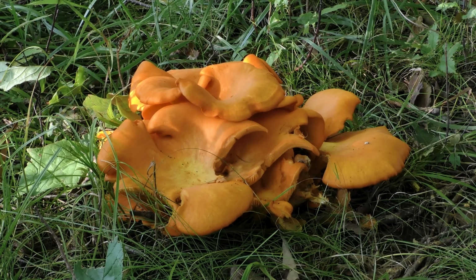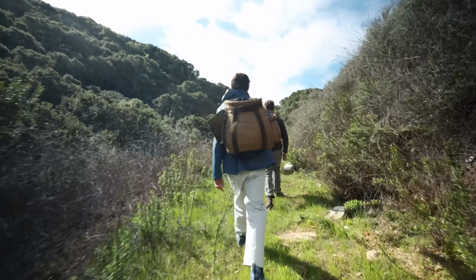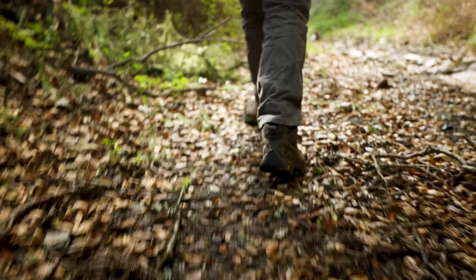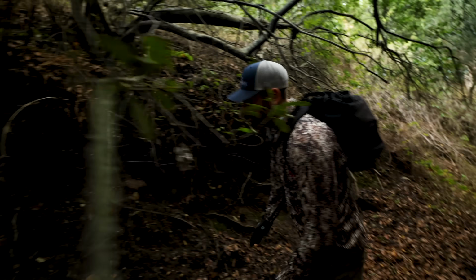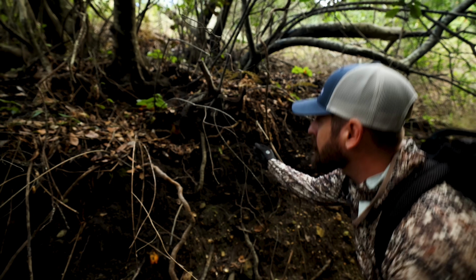But along the way, we gotta watch out because there are a lot of look-alike poisonous mushrooms. Let's go see what we can get. Oh, here's some. Oh, maybe not. Okay, no, so this is one that's often mistaken for a chanterelle.